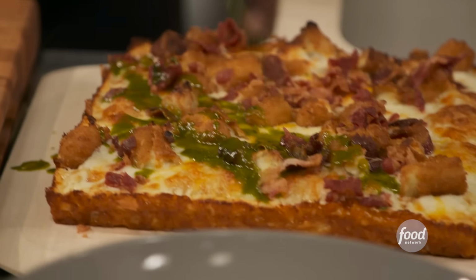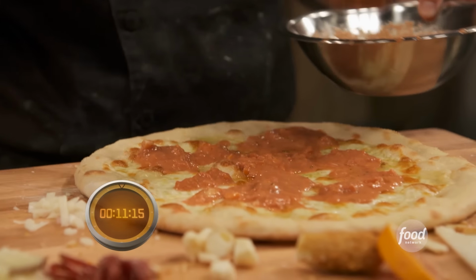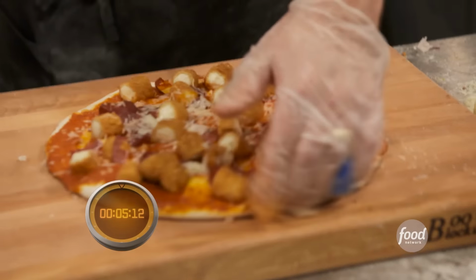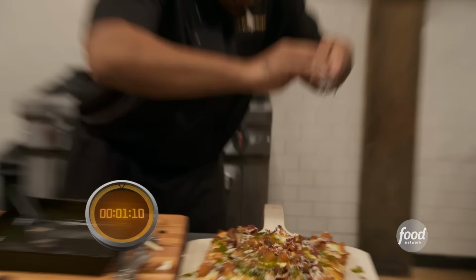All right, guys. Let's go, guys. All right. Miriam, get it on the plate. Come on, guys, get it on there. You gotta get it on plate. Miriam is literally just topping the pizza right now. I put my white anchovy tomato cream sauce all over, and I put my burrata ball in the middle of it to finish the pizza. 5, 4, 3, 2, 1. Time's up. All right. Good job, guys.